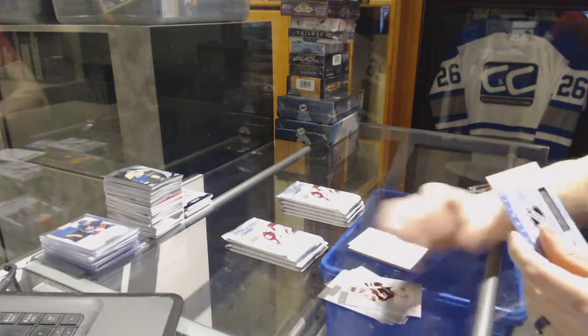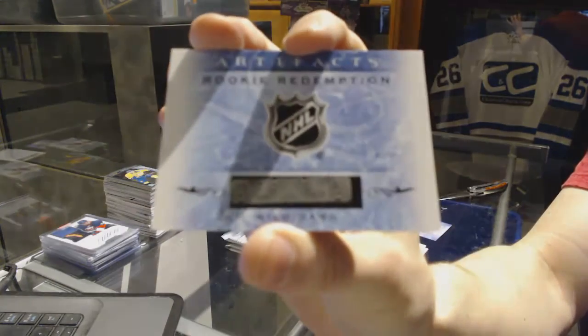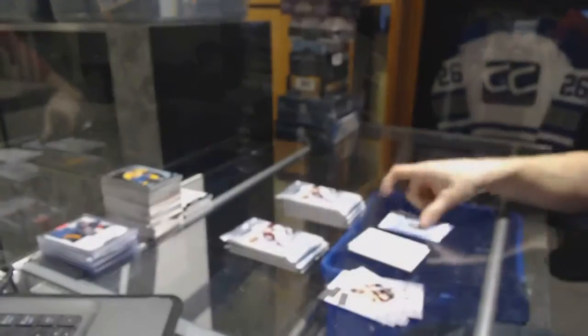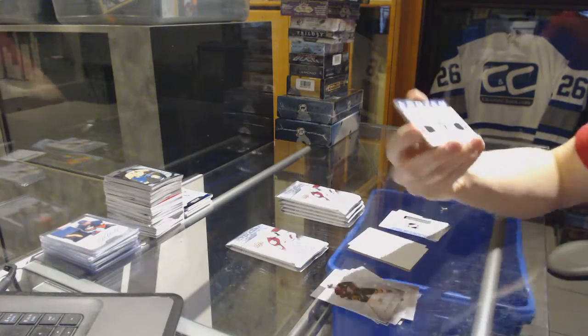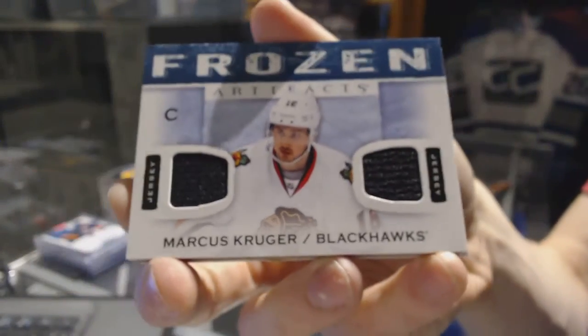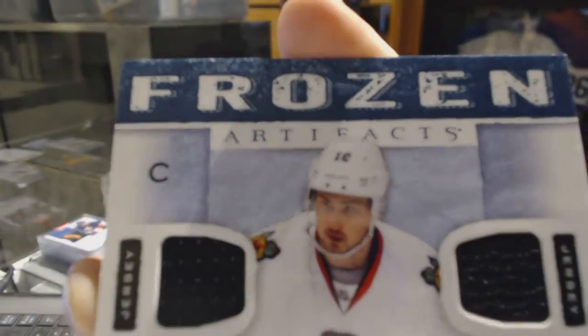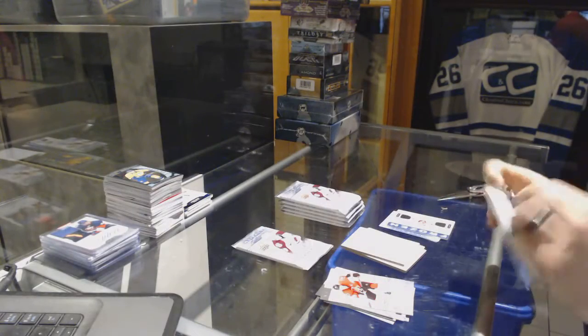We've got a rookie redemption wild card, number 189. So if anybody's got the checklist handy, wild card 189. We've got a frozen artifacts for the Chicago Blackhawks, Marcus Kruger. Marcus Kruger frozen artifacts. And the rookie redemption was Seth Helgeson for the Devils.